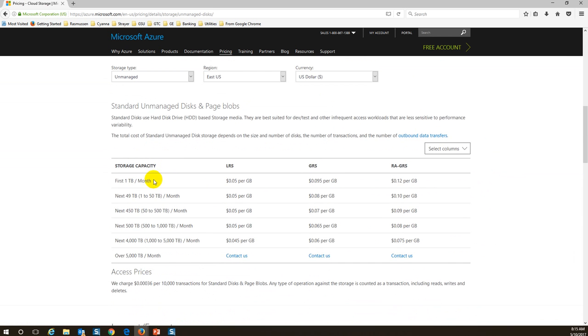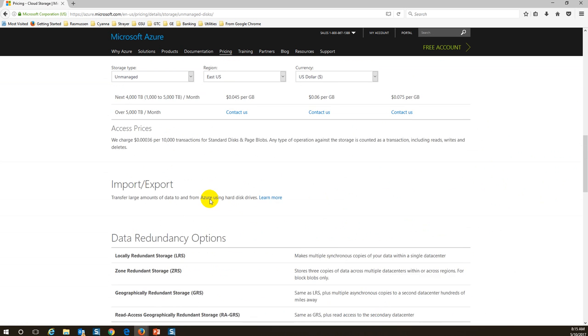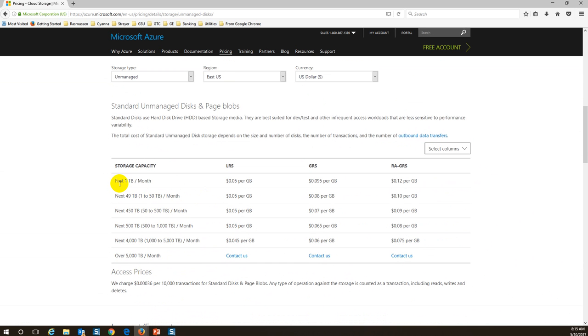the price is pretty much the same, very cheap as compared to the structured storage, right? For the unmanaged, this is how much you will pay. For the first 1 terabyte, just 5 cents per GB. Next 49 terabytes, 5 cents per GB. And up to 4000, you will pay just 0.0045. So these are the various pricing options that you have available.